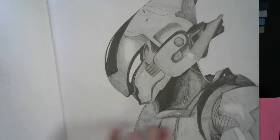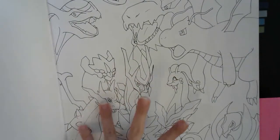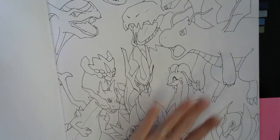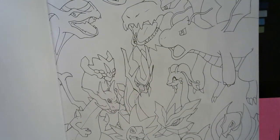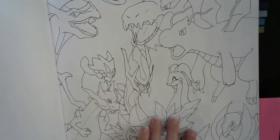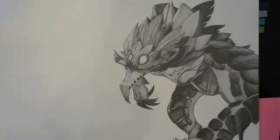This was a failed attempt at drawing all the dragon Pokemon. So tiring, so frustrating. And if I could do it over, I would just draw one dragon and be done with it.